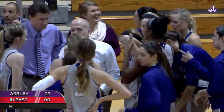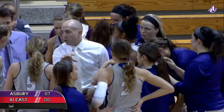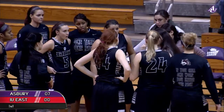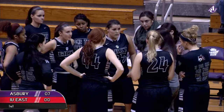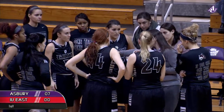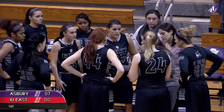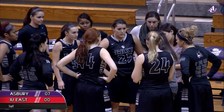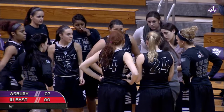Asbury's jumped up to a quick 7-0 lead, and this IU East team's inexperience is showing a little bit, isn't it, Samantha? Yeah, Asbury definitely likes to keep the intensity up out here, and this IU East team, a big learning experience, a big learning opportunity for them. Down 7-0 early, and their coach is giving it to them over there.